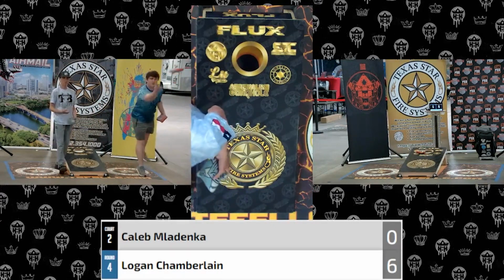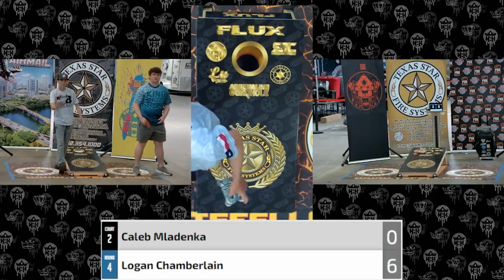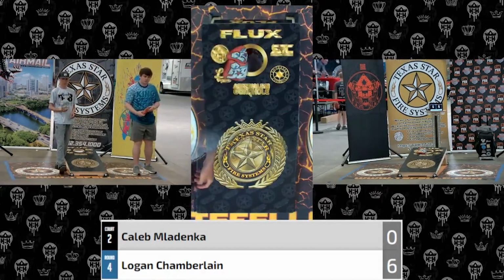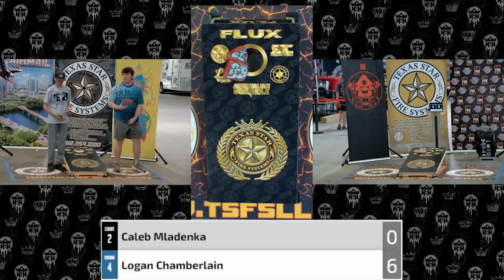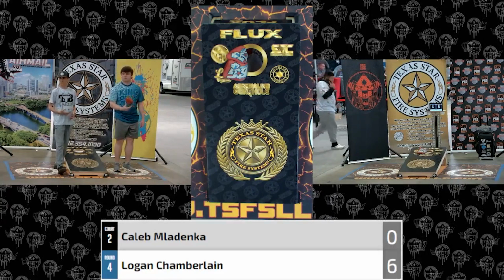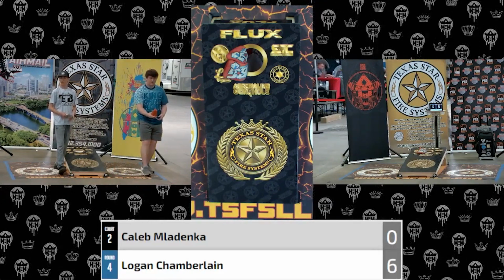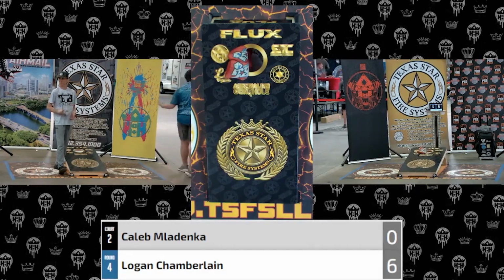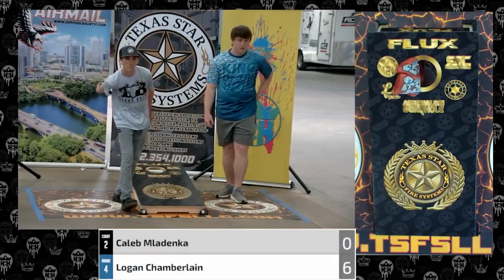Caleb ends up working Logan's bag in a little bit. Logan misses off to the left-hand side again. Kind of helps hold that bag from going in. He's going to have to come in hard. I'm assuming he's going to go left a little bit and then probably go slick side just to kind of get it working. No, he goes on the stick side. He's going to go normal. He goes over the top, misses it a little bit on the short-hand side, but doesn't bring in the left-hand side.